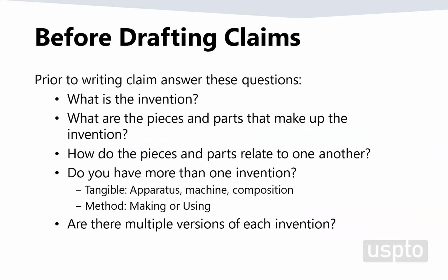So before drafting your claims, you want to ask yourself these questions. What is the invention? What are the pieces and parts that make up the invention? How do these pieces and parts relate to one another? How do they connect? Do you have more than one invention? Are there multiple versions or embodiments of that one invention?